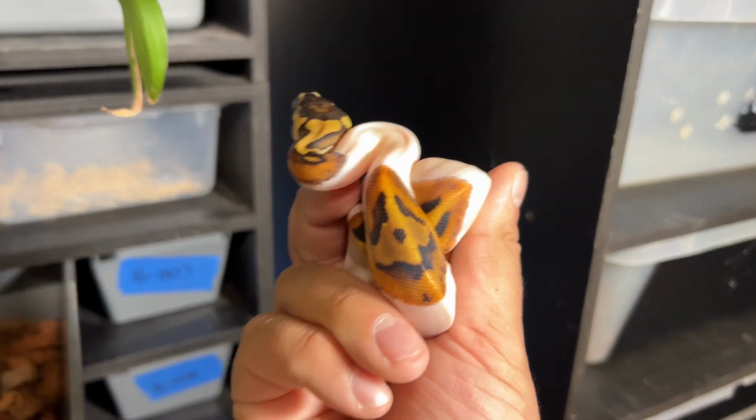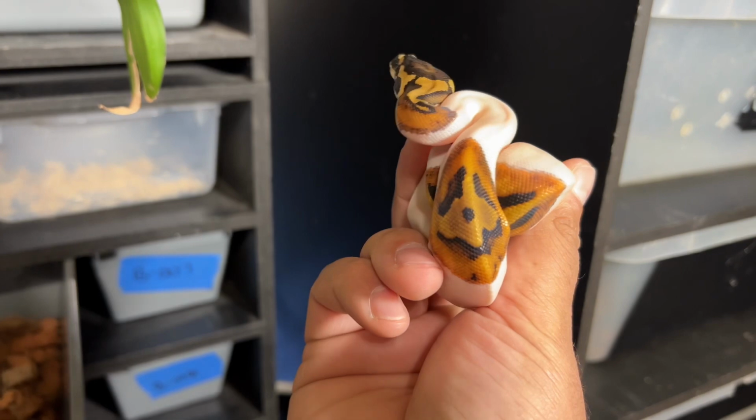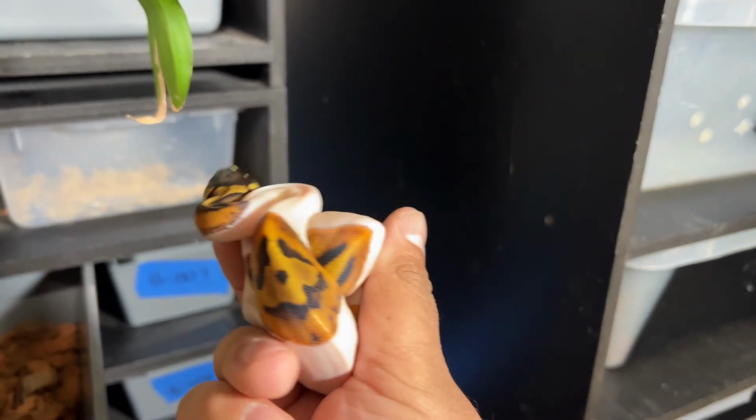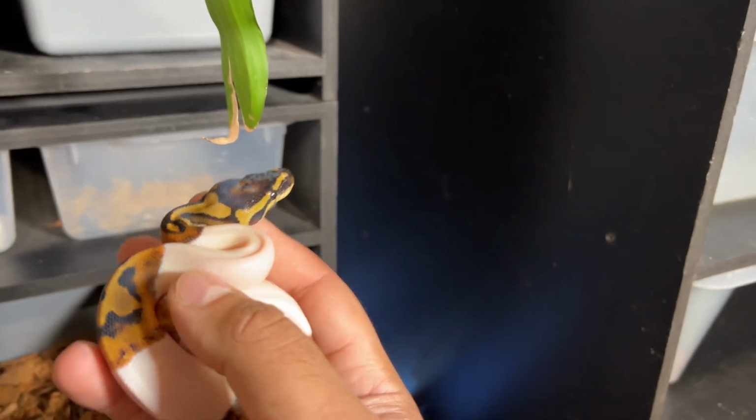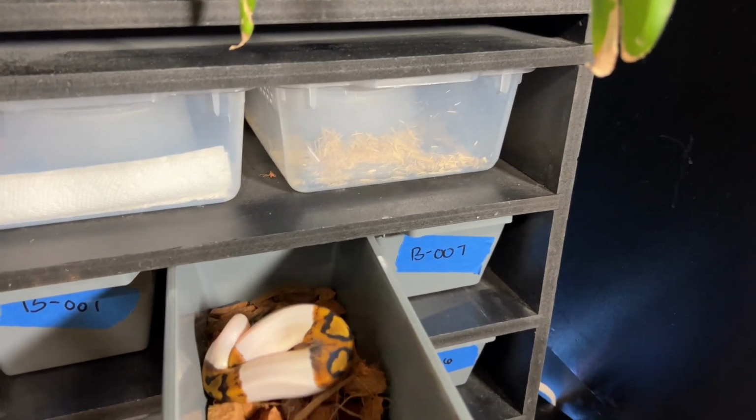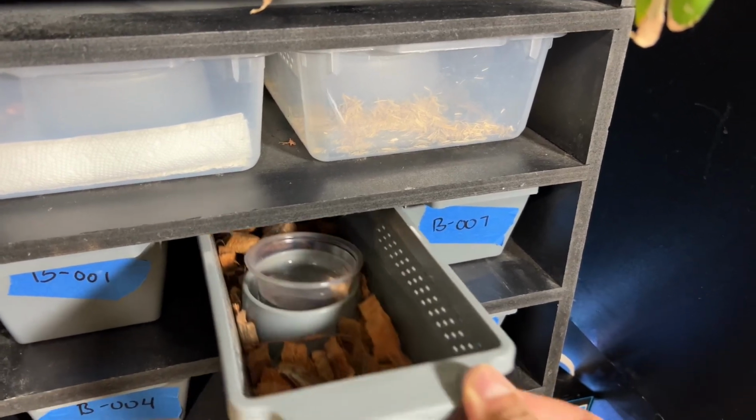So right here you can tell there's like a little smiley face, it looks like. A little clown face. Also this one's het albino. With these guys, I probably won't use the albino. With this one, I'll probably put that in the clown pied stuff.